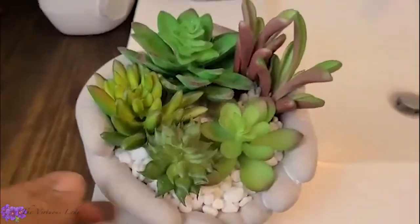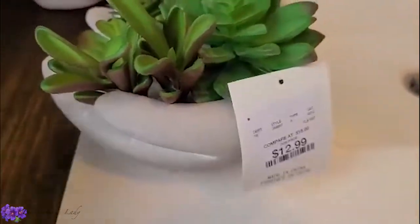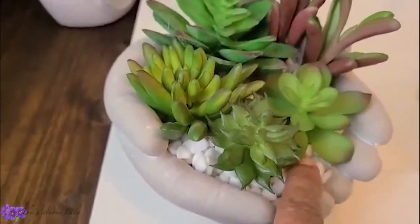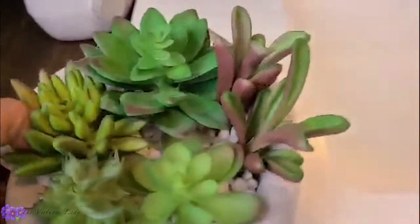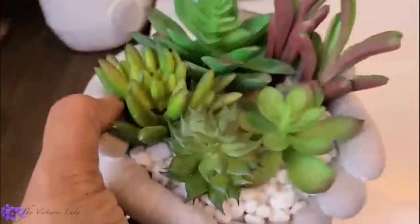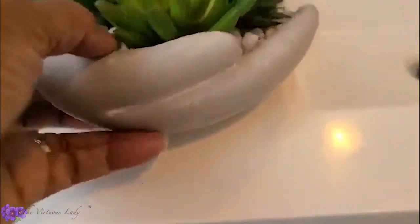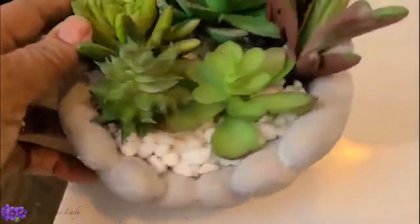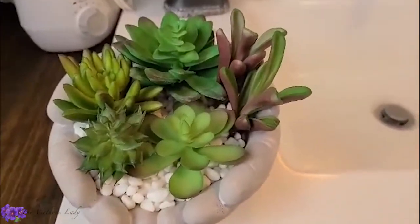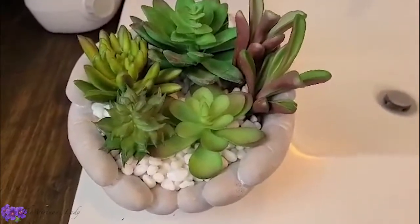This is one of my all-time favorites. I like the hands. I got this at TJ Maxx for $12.99 just a couple days ago. The rocks are all locked in place, which is what I like. So they're faux, they're not real. Easy to maintain because I don't have to do anything. Turn it upside down and the rocks won't come out. This looks like it's in a ceramic mold, and I absolutely love this. So these are the plants that I chose to use just to bring a little life into the spa room.